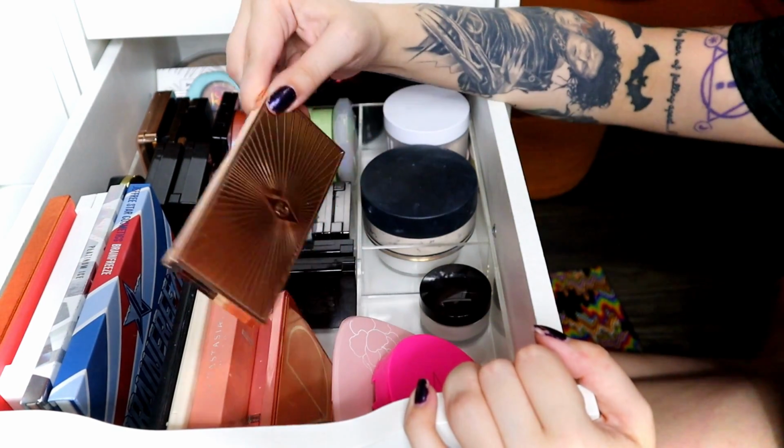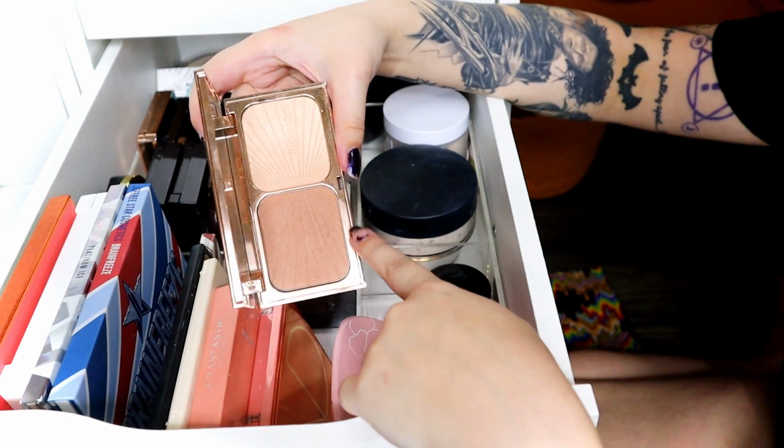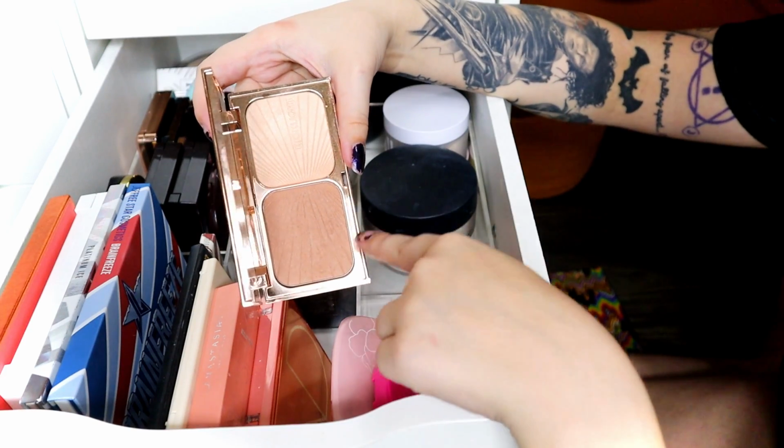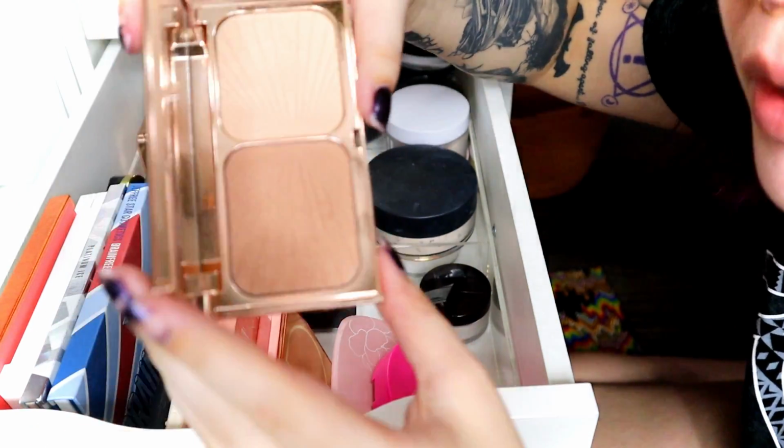I'm so keeping the Charlotte Tilbury Film Star Bronze and Glow. I use this almost every day. I love my Cover FX palette and stuff. This contour shade is everything. I don't even know if you can tell how much of a hurting I've put in this thing.